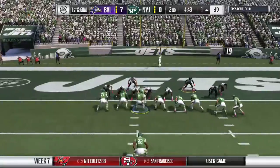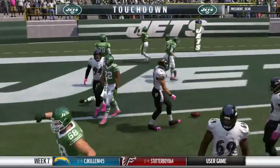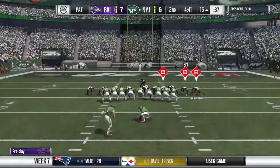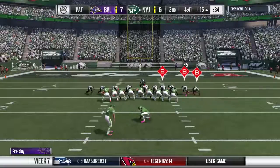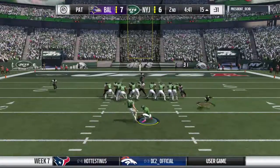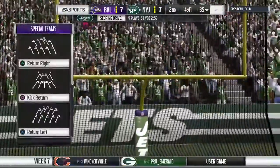They come out with 1 back and 3 tight ends. On the ground, Forte. And he is in. Touchdown, New York. Matt Forte, his 3rd touchdown now on the year. And the Jets are an extra point away from tying this thing up. It's good, and we're all tied at 7 apiece.